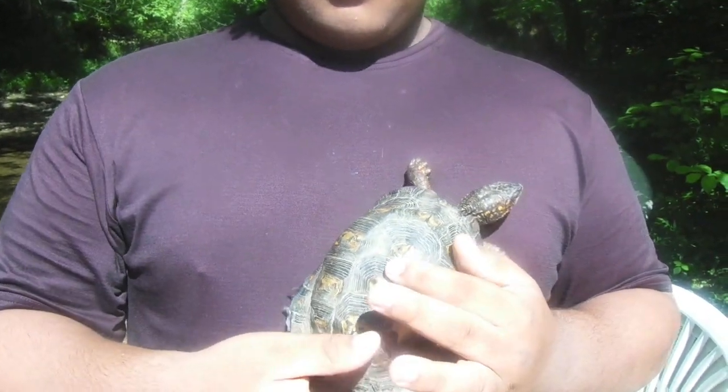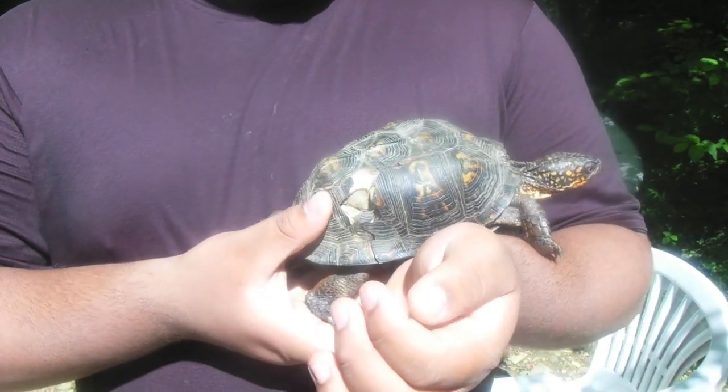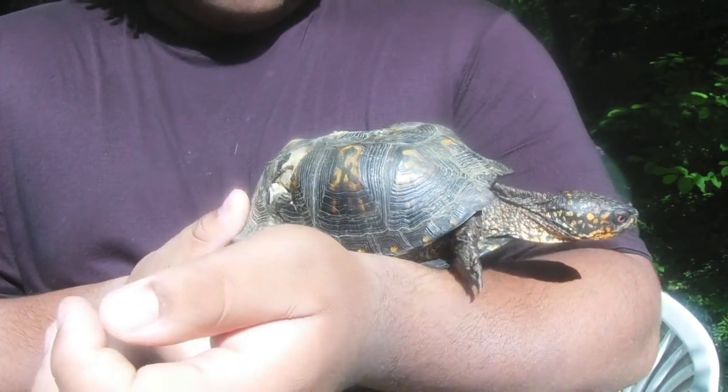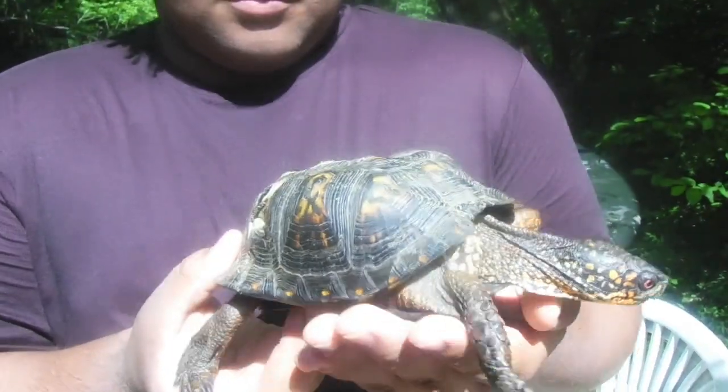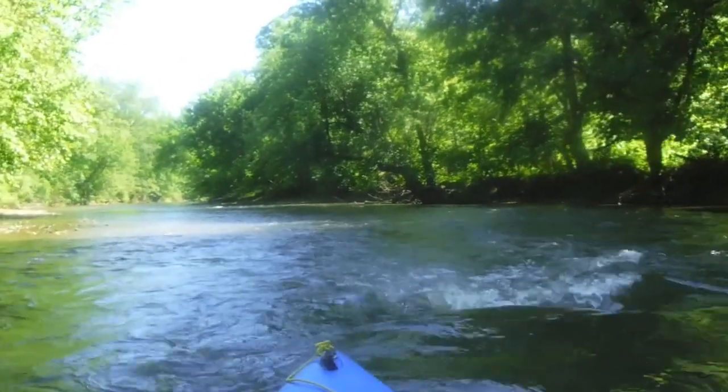Alright, out here in the creek, we're always seeing different little creatures, and this guy here has found himself a little turtle. It's not so little, it's pretty good size. Look at that. Alright, we put in here at Charman's Run at the beach, and we're getting ready to get back in. Alright, we're back on the creek and immediately facing a rapid.